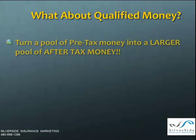So really, I want you guys to sit with this concept for a second, because your seniors, your retirees that have an IRA, they don't really look at that as all their money, in my experience anyway. Let's say they have a $100,000 IRA. Well, they're looking at that as maybe $65,000, $70,000 is really their money. Well, with this concept, we are turning a pool of pre-tax money, say $100,000, into a larger pool of after-tax money. It's a powerful strategy. Think about that. A pool of pre-tax money instead of a smaller pool of after-tax money like a Roth rollover would be. You've got a larger pool of after-tax money.